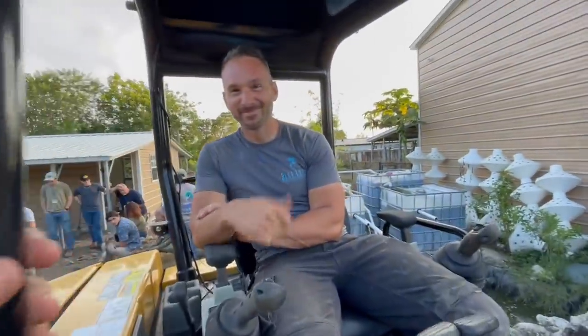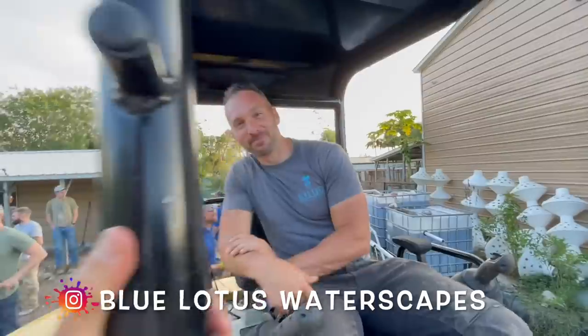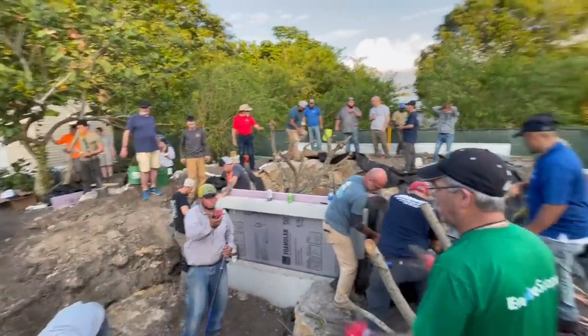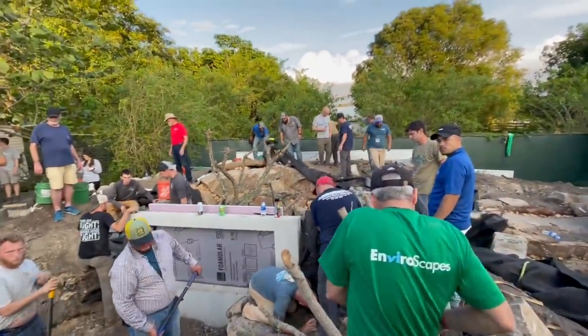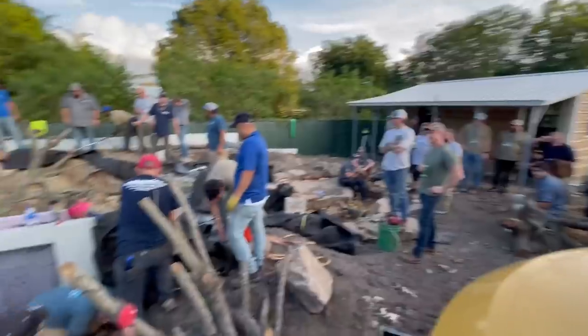What's your company again? Blue Lotus Waterscapes. He's been working his butt off too, doing the glass. Everybody has been putting so much time into this enclosure. There's no way I would be able to do this; it would have taken me probably a month, probably even more. But they are knocking it out. It is looking absolutely epic, and it is getting there.